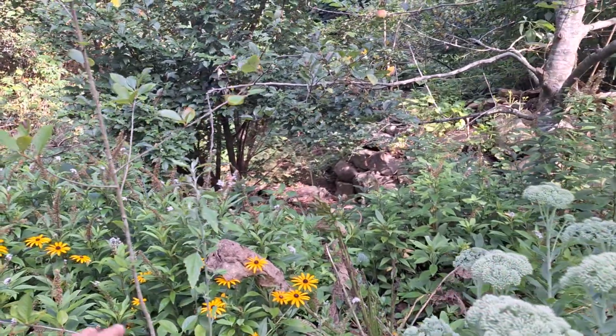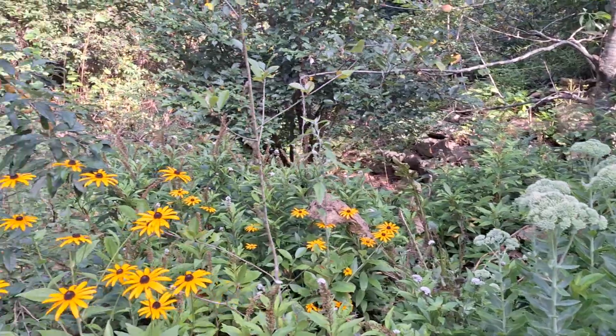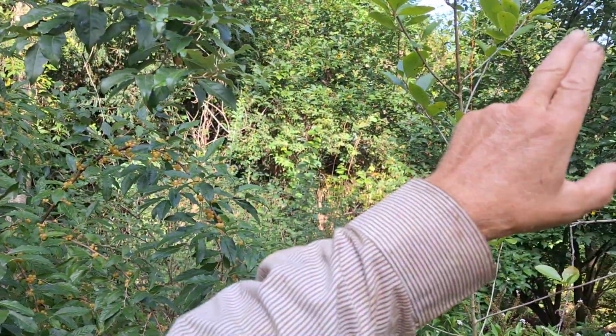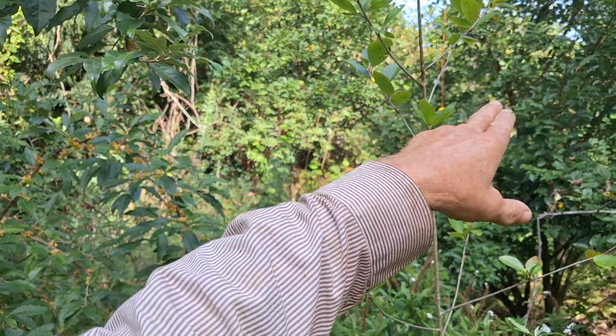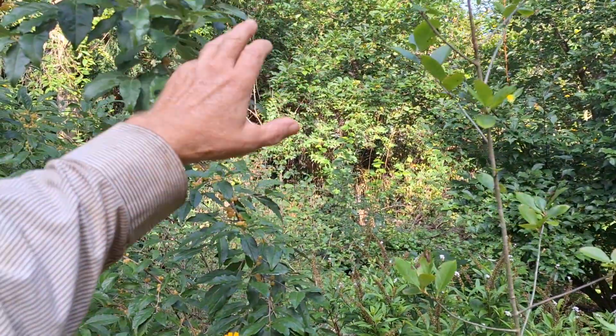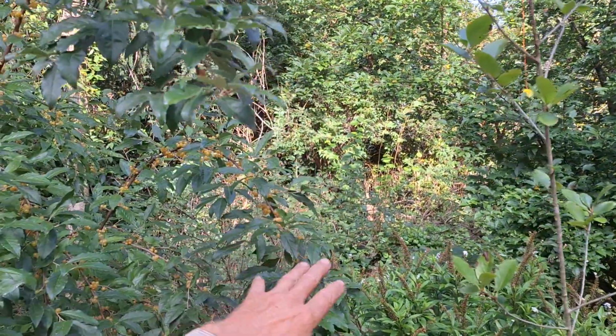Varieties of flowers in here, so there's always something calling in the insects. Behind the autumn olive is a gummy berry. That gummy berry is another nitrogen fixer. The fig behind that, sour cherry behind that, and the hazelnut behind that, and so on.